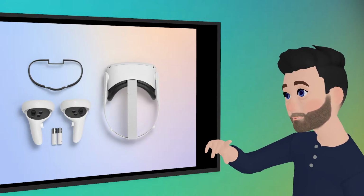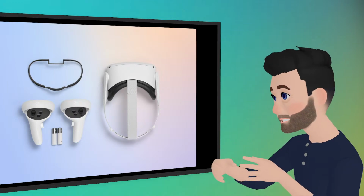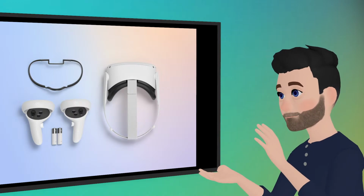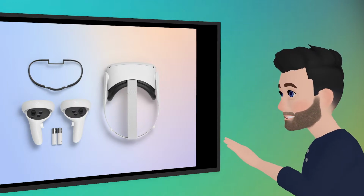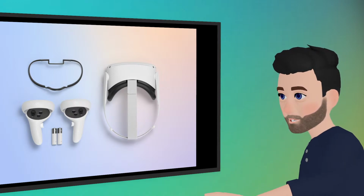So what we can expect is that Meta still tries to make these things affordable at around $400, but without trying to cut everything they possibly can. There is still going to be space for the kinds of features that they want to introduce in the coming years.